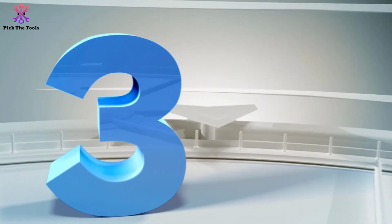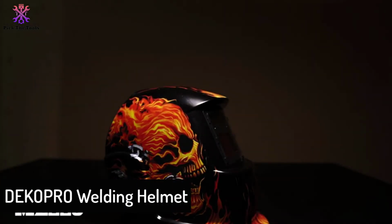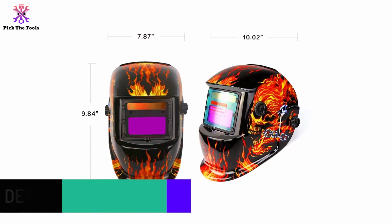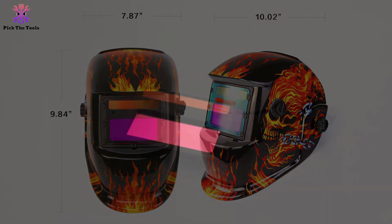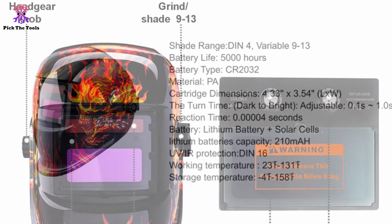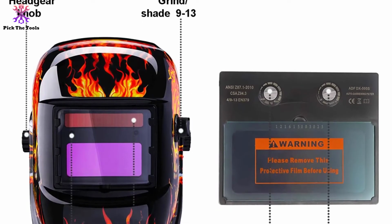At number 3, we have the Dekopro welding helmet. It does not hurt to look super cool when you are working on your welding project. Featuring a vibrant skull graphic, this helmet will surely get you some compliments. Equipped with an auto-darkening filter, it will protect your eyes from all kinds of damage. The lens can transition from light to dark within just 1/25,000th of a second.